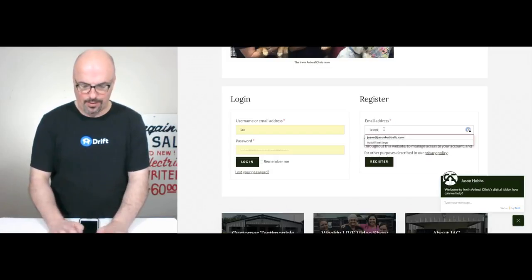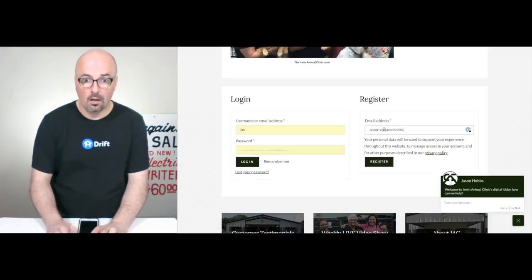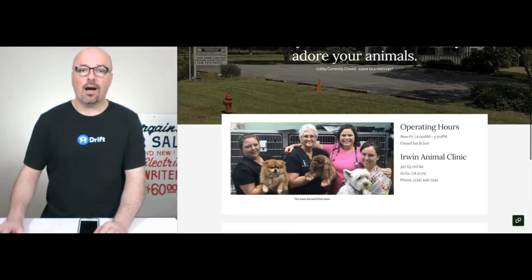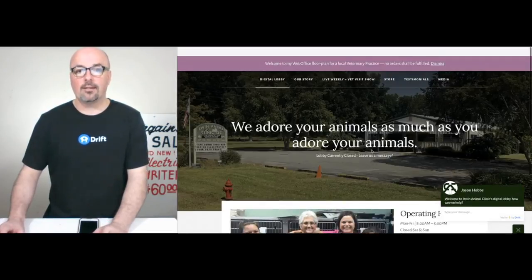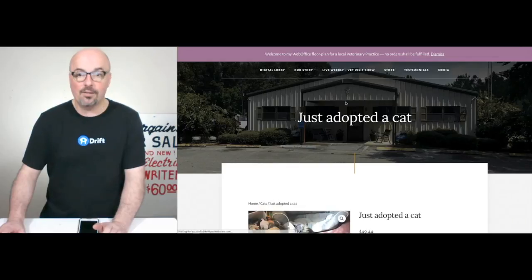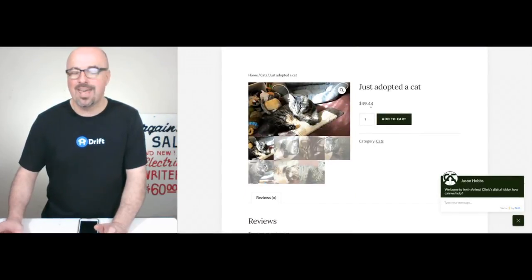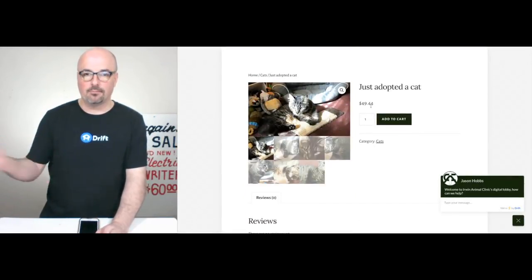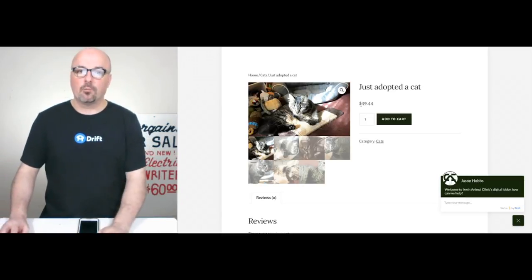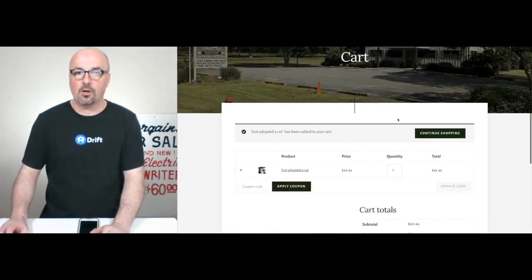So by doing this, and then clicking register, now I have an account. And if I wanted to go to their store, say I had just adopted a cat and wanted to purchase something, and these numbers I'm just making up, but the point is, whatever the price would be, I could add that to a cart.